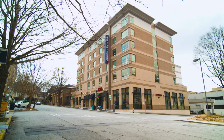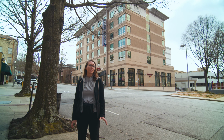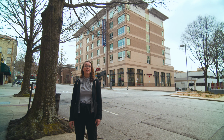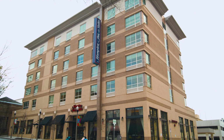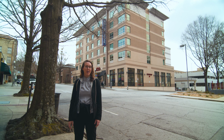Starting with the base of the building, we require a minimum ceiling height of 14 feet. So if you think about some of our historic buildings, they will have a much higher storefront than more recent buildings. So we want to pick up on some of those architectural features of the historic buildings in our downtown. The next feature is a lot of transparency. There's a lot of windows at the base of the building, but also as you move up the building, there's not a whole lot of blank wall space.